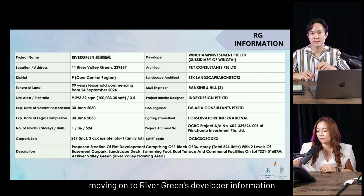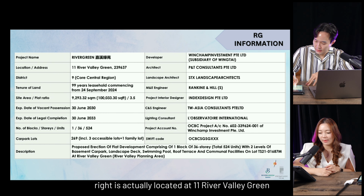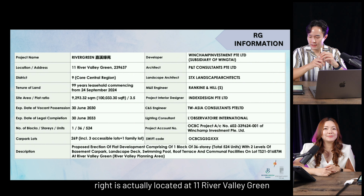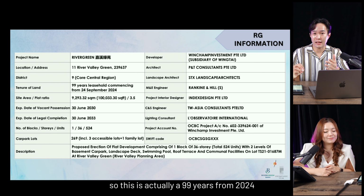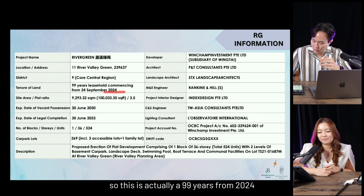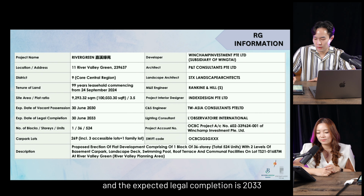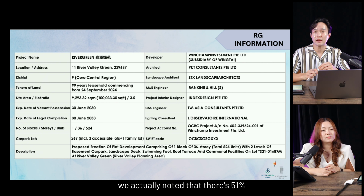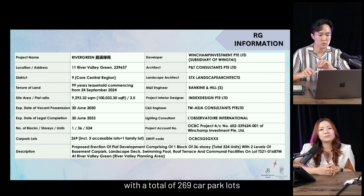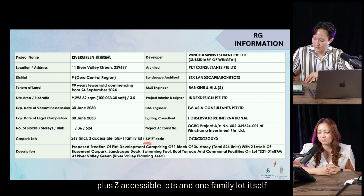Moving on to River Green's developer information. River Green's location itself is actually located at 11 River Valley Green, and the district itself, as we have mentioned, District 9. So this is actually a 99 years from 2024. Then the vacant possession is 2030, and the expected legal completion is 2033. Then for car park lots, we actually noted that there's 51% provision of car parks with a total of 269 car park lots, plus 3 accessible lots and 1 family lot itself.